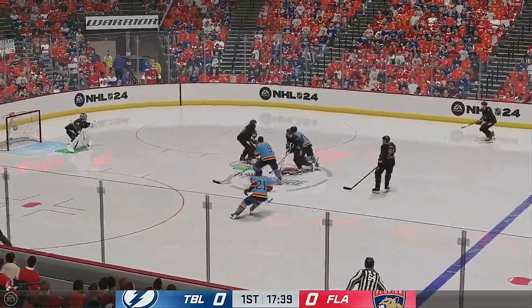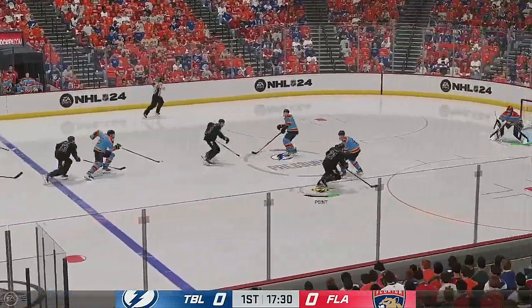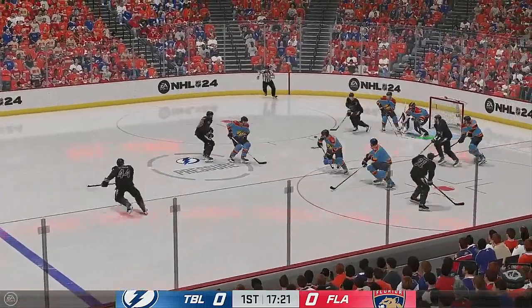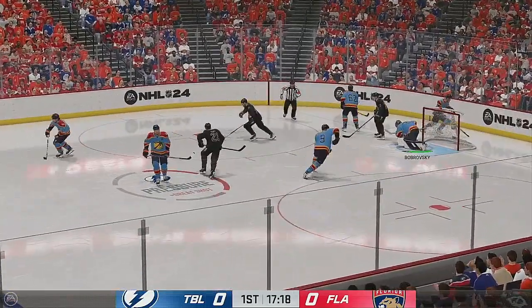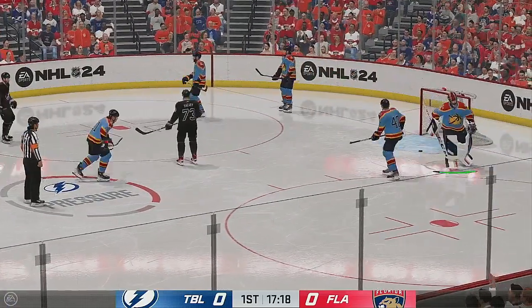Ahead of steam now towards the front. Great use of the stick in the defensive end by DeHaan. Moves it quickly over to the point. Puck picked up by Stamkos. And that goes off someone in front. It doesn't reach the net. Bobrovsky's got the puck, and he's going to hang on.